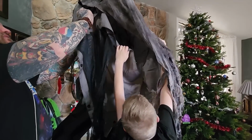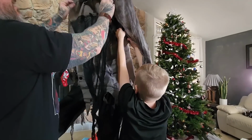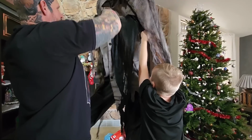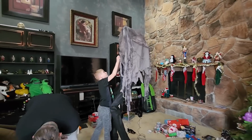I'm doing it. Are you too little? I ain't too little. Almost got it, yeah. Look at how tiny he is and he's still doing it. You're as tall as a hamster. Oh, yeah. Some nice fabric. Look at that tattered fabric.